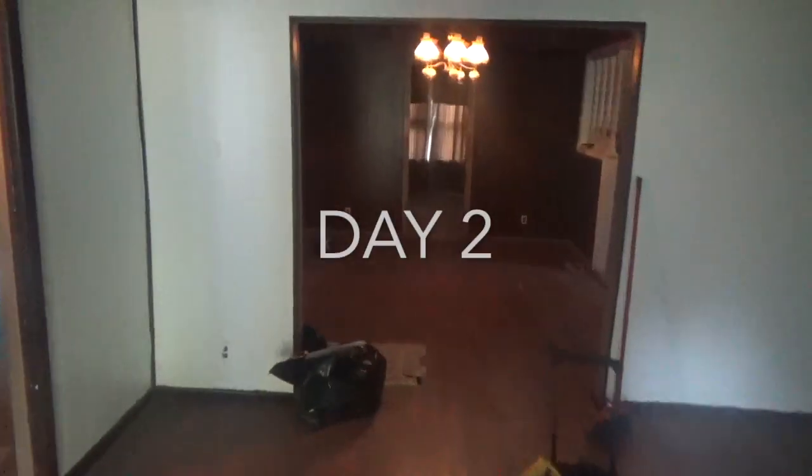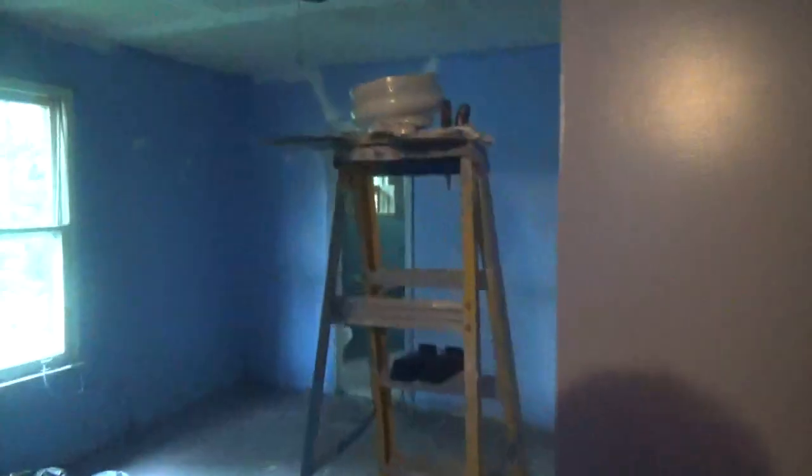Alright guys, so we back again for day 2. So we fix the ceiling. Still gotta sand it, paint it, everything. Fix some of the holes that's in the wall, getting ready for paint. Still got these floors. We're gonna make the floors look real nice. Don't worry. Again, right there. We got all the countertops.